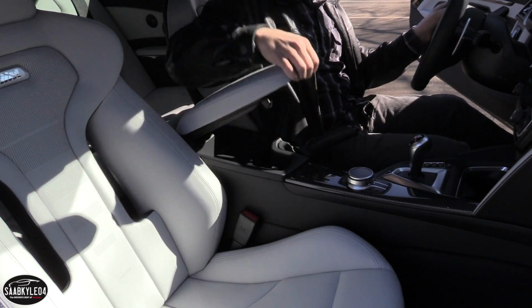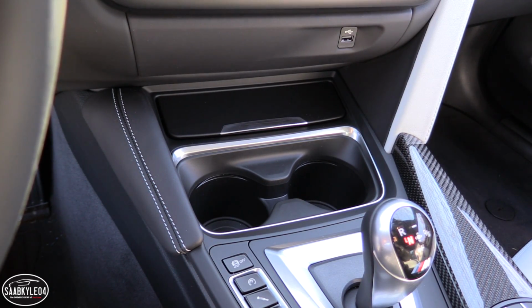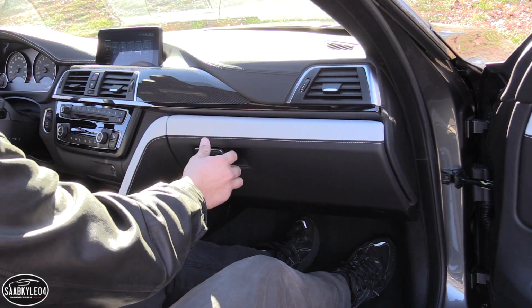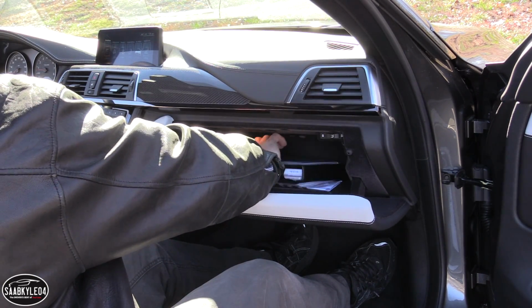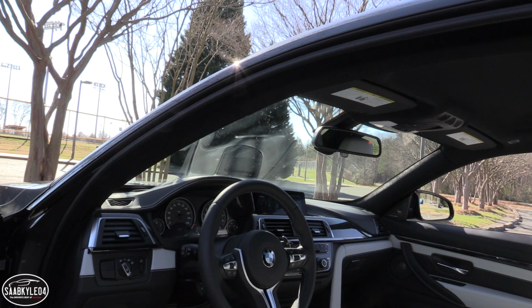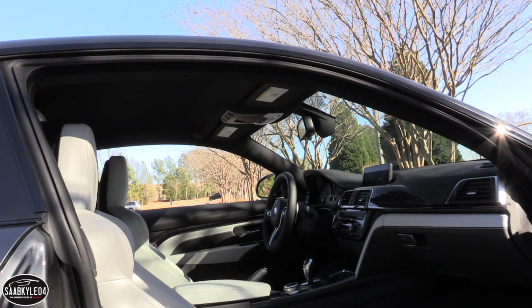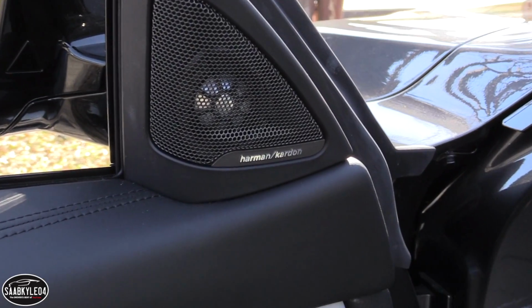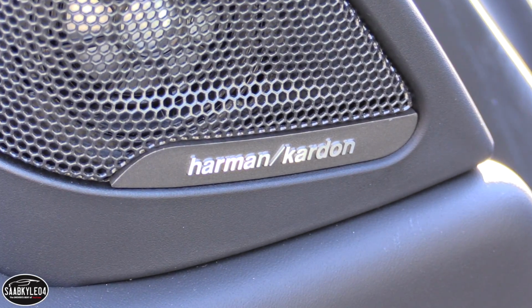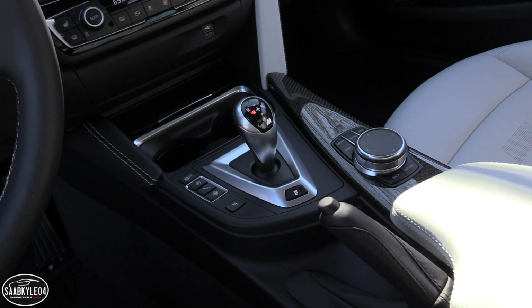With the optional Driver Assistance Plus package, you receive lane departure warning, frontal collision warning, city collision mitigation, and pedestrian protection, along with blind spot monitoring, side and top view cameras, and speed limit info. The executive package adds a heated steering wheel, park distance control, a heads-up display, wireless charging, a Wi-Fi hotspot, and more. As far as entertainment, a 16-speaker Harman Kardon surround sound system is included as standard equipment. It packs a 600-watt amplifier.